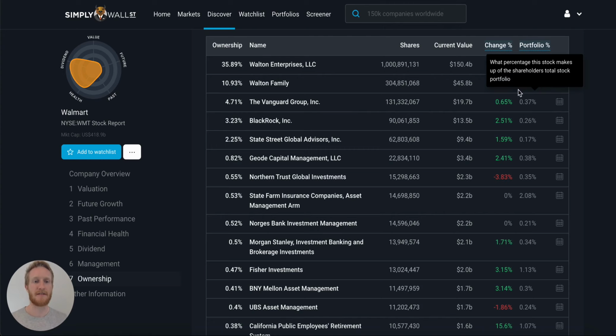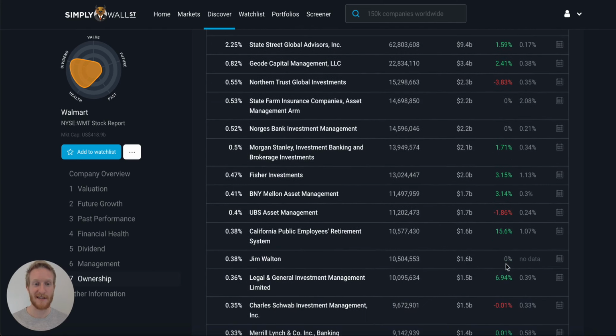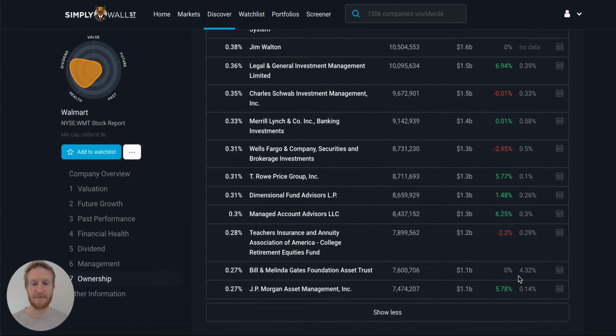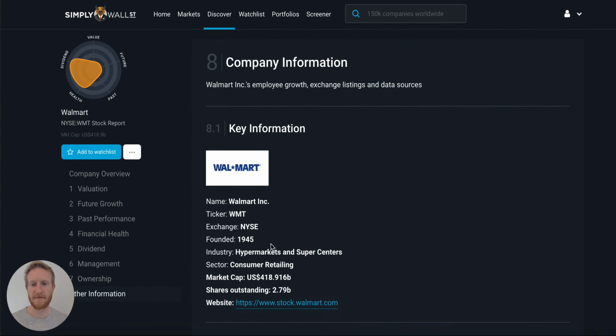Then as a percentage of their portfolio, we don't have any data on that, but it shows me how much of these other entities or investors own Walmart as a percentage of their portfolio. The main thing I look out for is the change, if there's been any drastic buying or any drastic selling. In this case, there doesn't seem to be anything above 5%. No, okay, here we go. Someone's added 15% to their position, 7% of their position from these guys. So some people are actually loading up on the stock, but there's no one considerably selling, which is a good sign. And then the last part of the report is company information, if I needed any more context on where it's at and where it's founded and stuff like that.